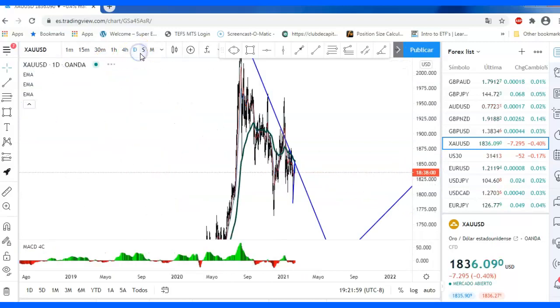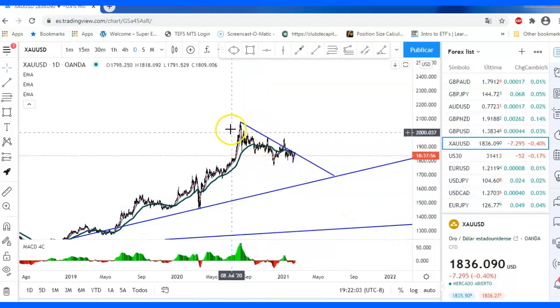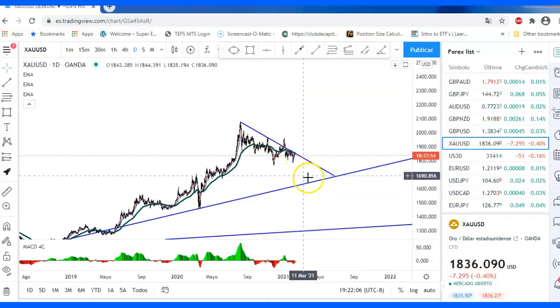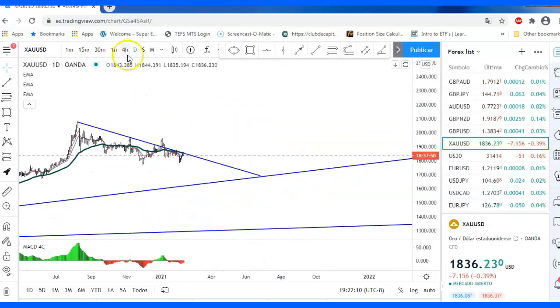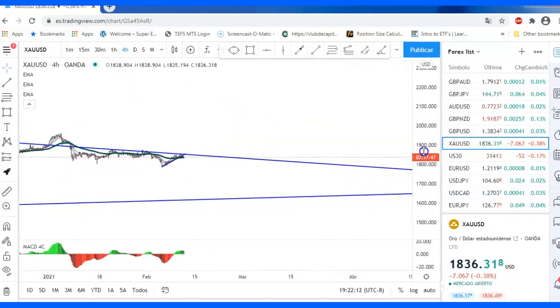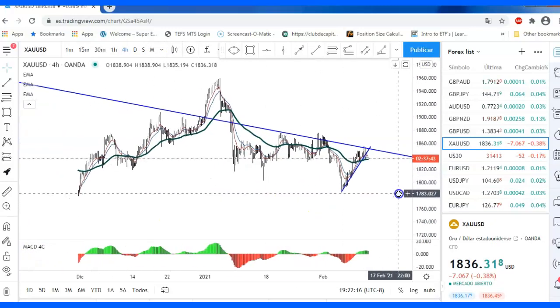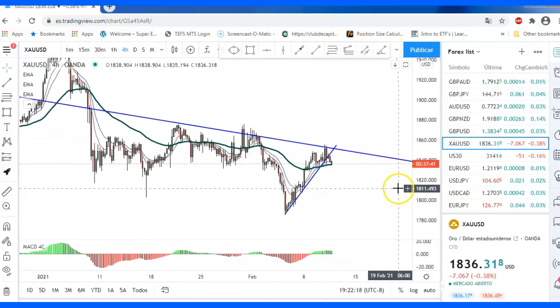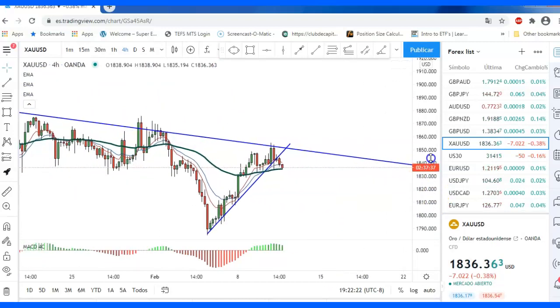In the daily, we're in this trend coming down right now. So let me go to the 4-hour. And in the 4-hour, let me make this bigger, because we're about to get a trade on this one. You can see it, right?